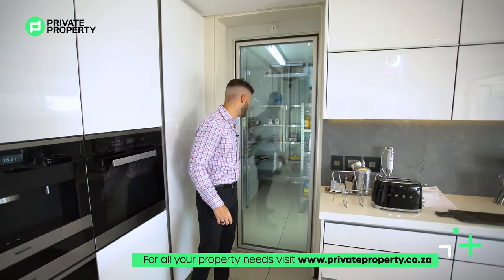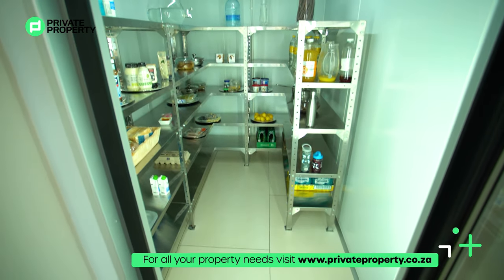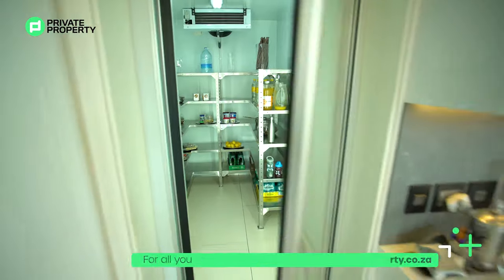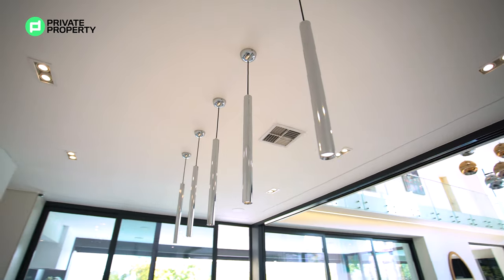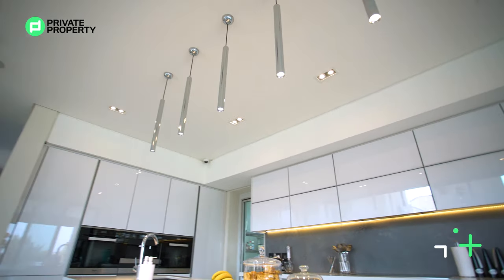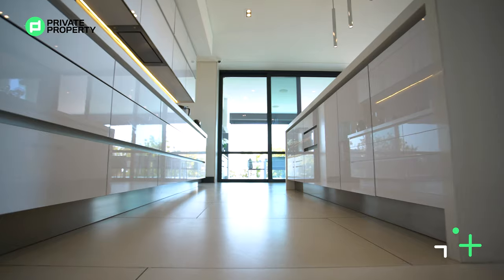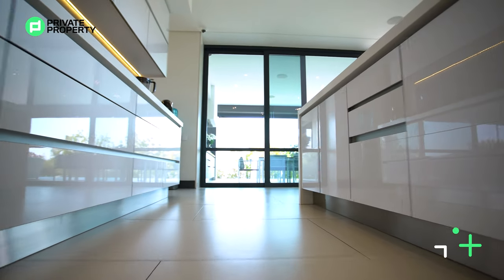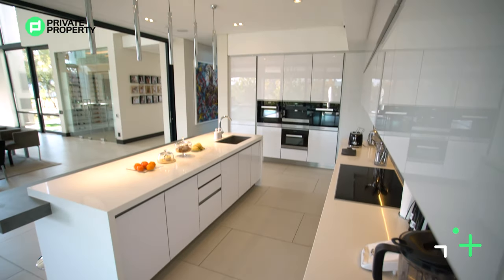So over here, you have a walk-in, very loud, oh so cool fridge. How cool is that? Excuse the pun, but I do like having a walk-in fridge. You've got stunning lighting above this island. I love how it's been designed. Over here, you've got a Miele induction cooktop. Plenty of storage over there, obviously. I mean, it's all soft close. The name of the game is silence when it comes to high-end finishing.